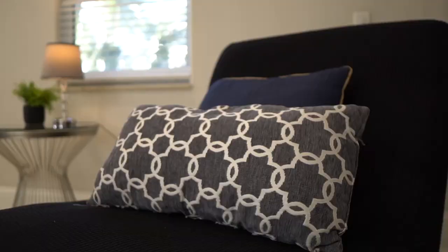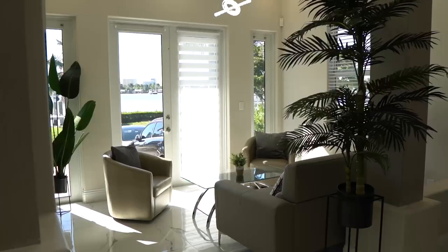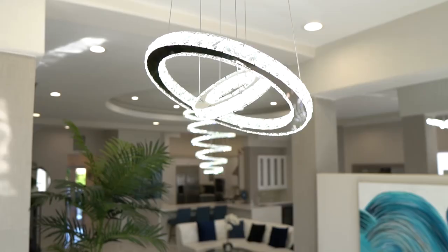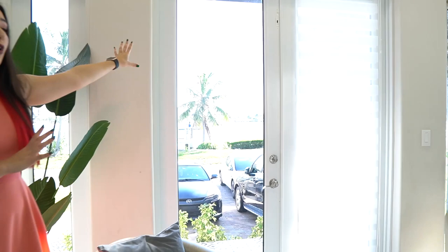And over here, we've got like a little sun room. You've got plenty of seating area. You have another glass chandelier, kind of like the one we saw in the foyer room. You've got your glass coffee table and of course some decorations to bring it all together. The best part about this sunroom is the view. That water view that is across the home is just absolutely gorgeous.